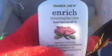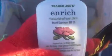I got the Enrich Moisturizing Face Lotion with Broad Spectrum SPF 15, four fluid ounces. Feel free to pause the video and see the back. I tried this before and I really liked it, so I bought another one because I ran out.